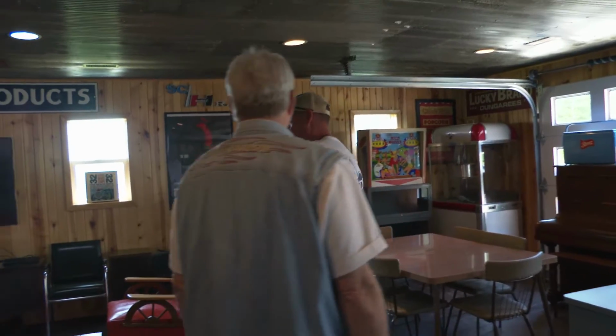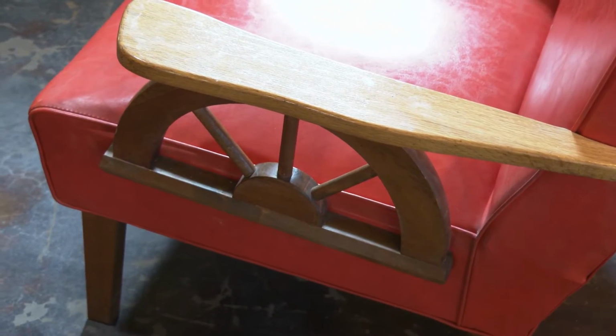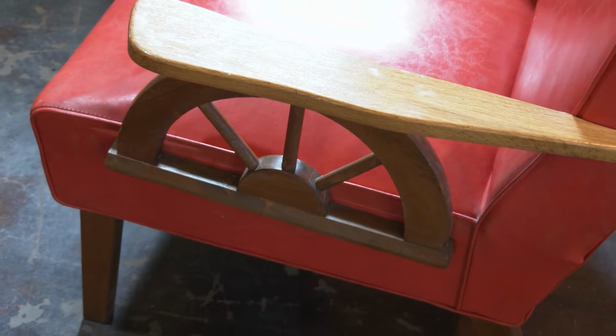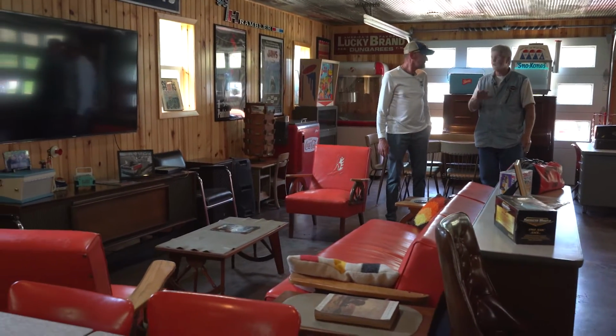Love this area, the old furniture. This looks like what, 40s, 50s? This is 1950s. They call it wagon wheel furniture. Yep, exactly. And right here, we have several sets, but this was an unusual color.